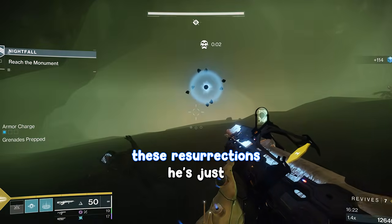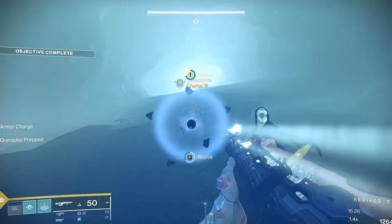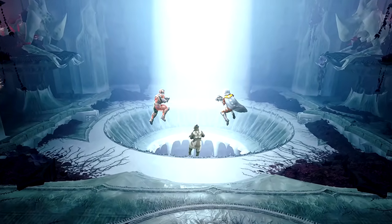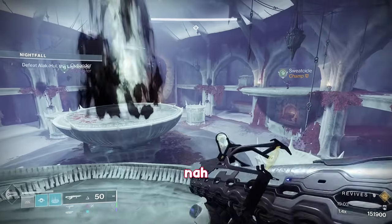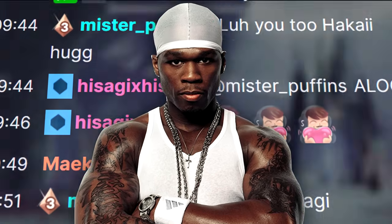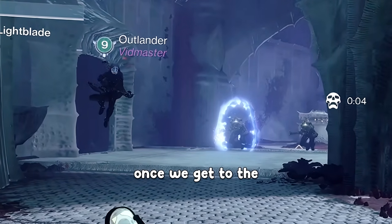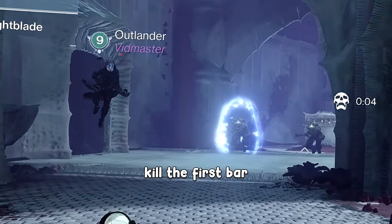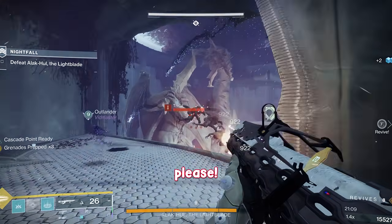Holy shit. We need these resurrections. He's just burning through them for no reason. Outlander, you guys have dogs over there? Nah. All my dogs in chat. Okay, so Outlander, remember? We're gonna keep one of those knights alive once we kill the first bar. Leave one to clear up the area, right? Please, don't touch me.